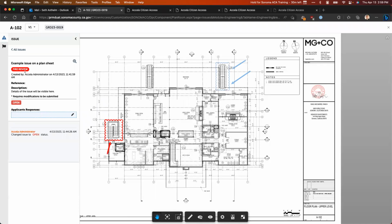And it's going to show me a panel on the left. The panel on the left is going to have the title of the issue, the name of the plan reviewer. I happen to have been logged in as an admin, but this would be the actual name of the plan reviewer. The details of the issue will be visible right where I've highlighted right here.